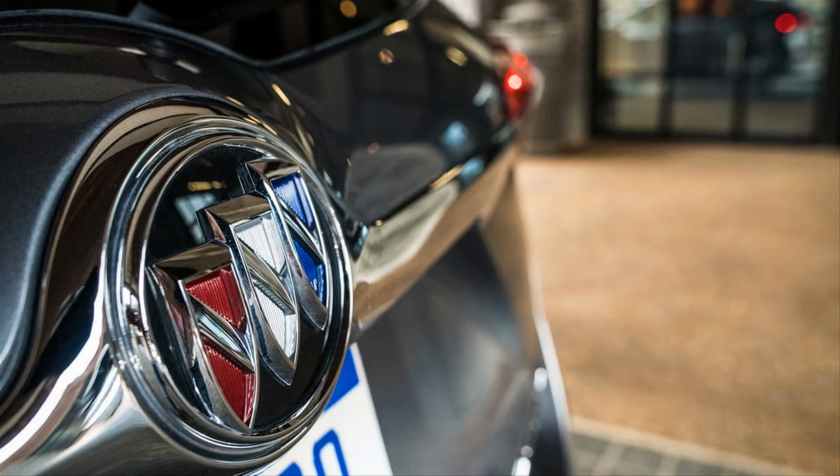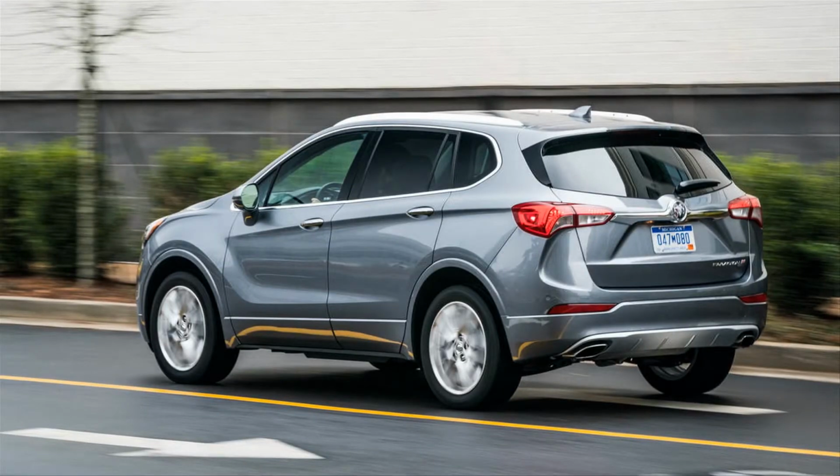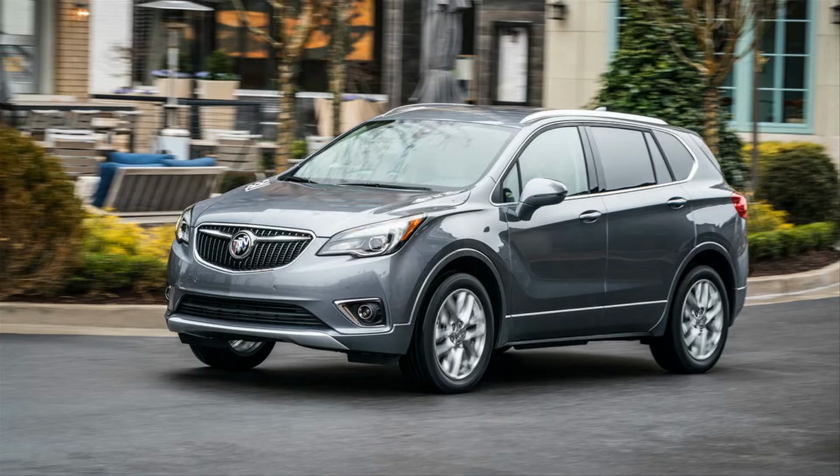On the tightest roads, at moderate speeds, the Envision felt planted thanks to the 19-inch tires and that smart all-wheel drive system. But when pushed harder on this terrain, we noticed the Envision could use a sport mode in that transmission. The takeaway: if there's one thing crossover buyers today have plenty of, it's choices.